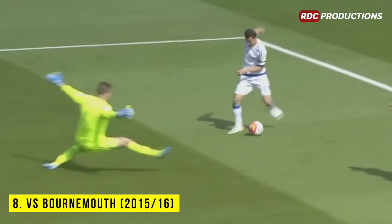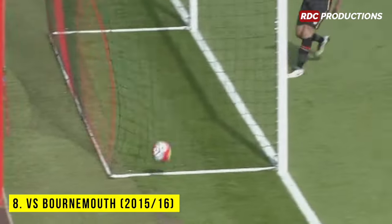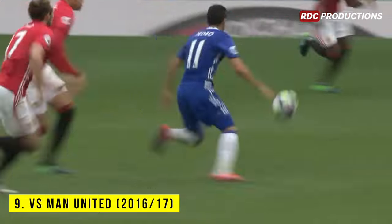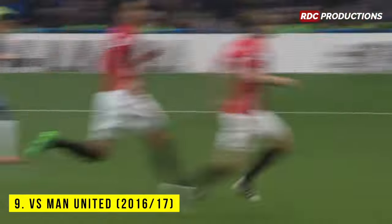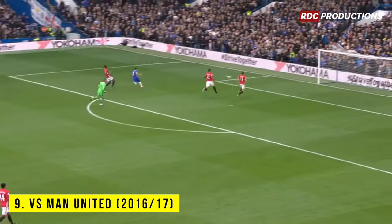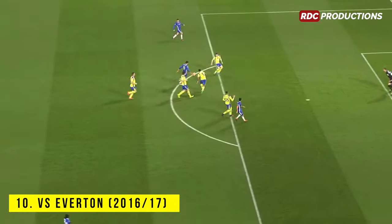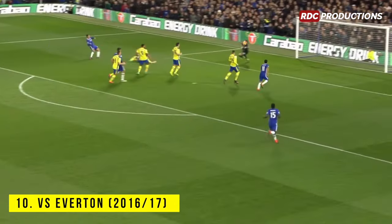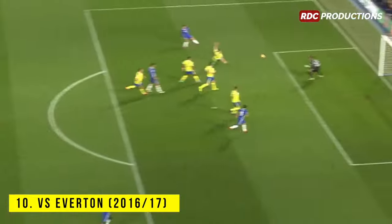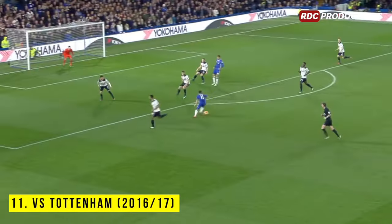Fabregas, great pass. It's Pedro. What a finish. He made that look so easy. Chelsea's first attack. Chance of good progress for a winner here. And here's Pedro to give Chelsea a flying start. Just over 30 seconds. Gets the better of Phil Jagielka. Pedro to the right. Hazard for a hat-trick. Pedro for number five. Well, Chelsea have been at their breathtaking best tonight.